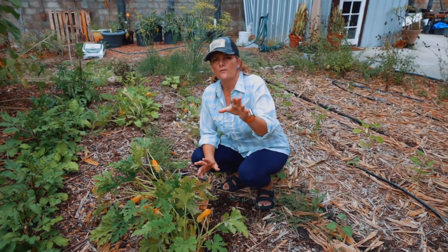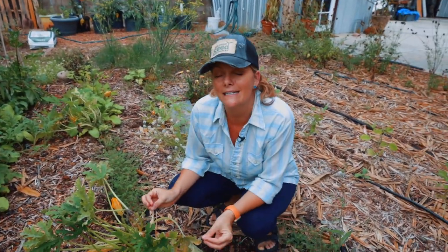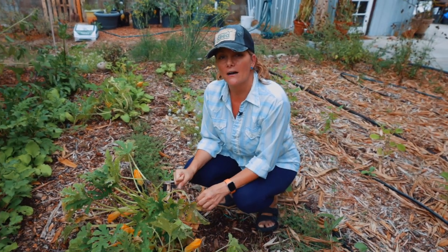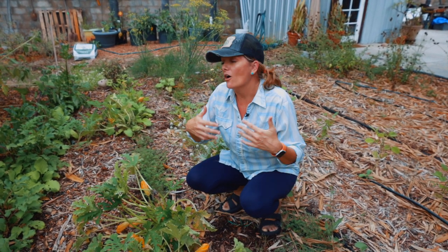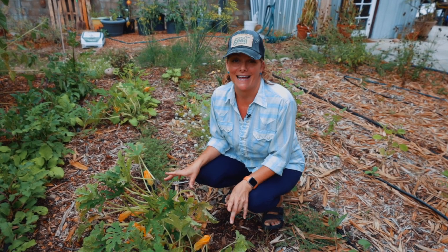So it's important to remember that in a vegetable garden, you can't just plant your crops that need pollinators or butterflies to thrive and just hope that they come. You need to create an ecosystem in your garden where they can be at home all year round and all the time so that when you have crops that need pollination, that happens naturally.